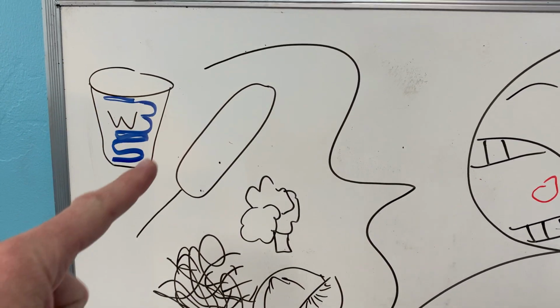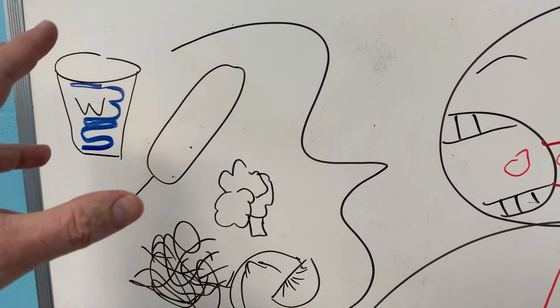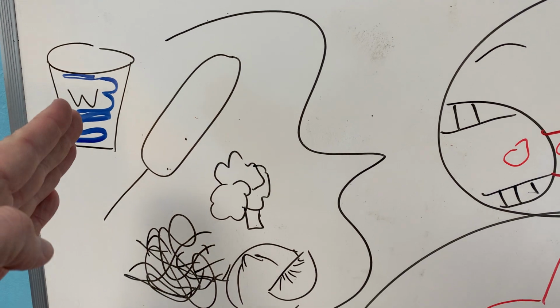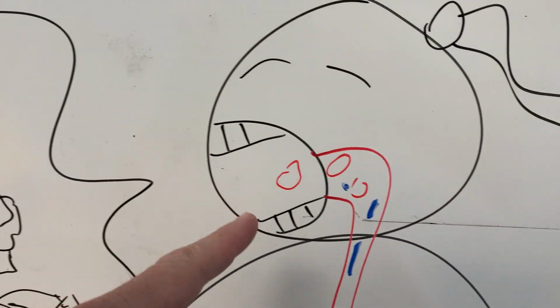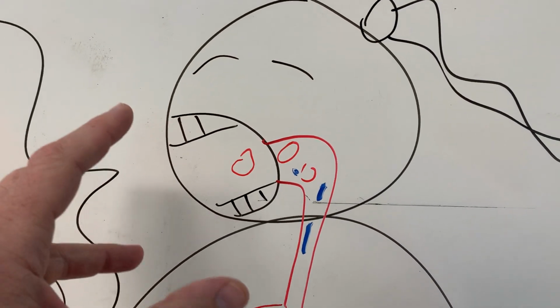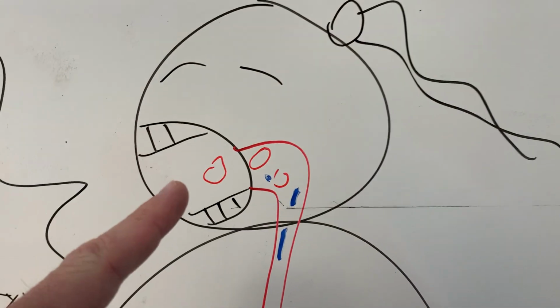And I always talk about, well, what do you like to drink? And we talked about water today. Sometimes it's other things, but I always try to get them to talk about water because that's going to be really important for our bodies. All of it goes inside of our mouth. Our mouth is part of our digestive tract. It is part of what makes pee and poo.